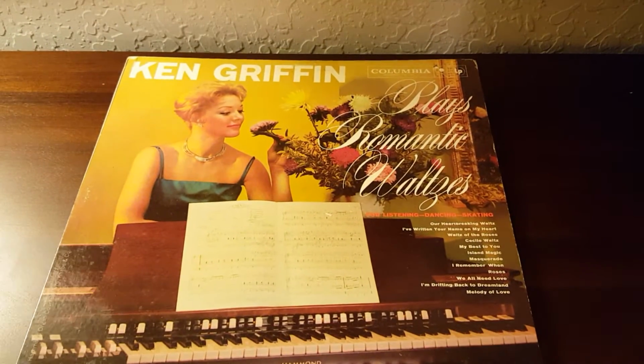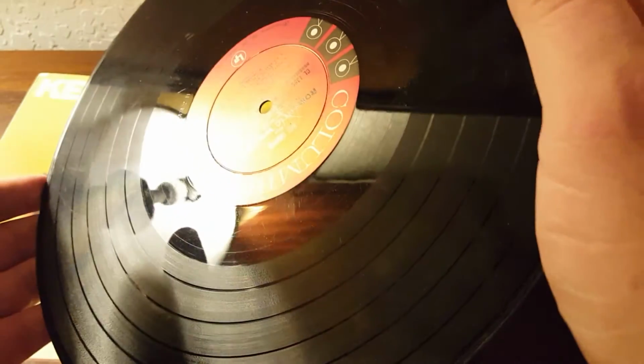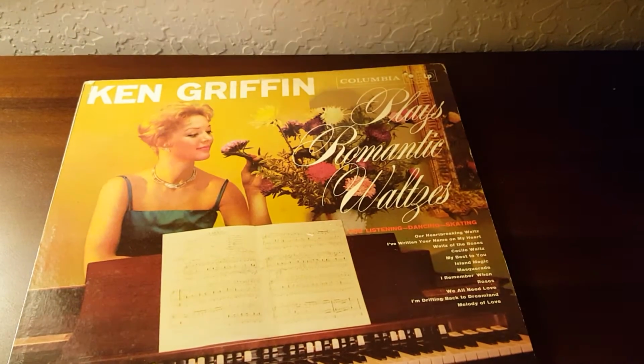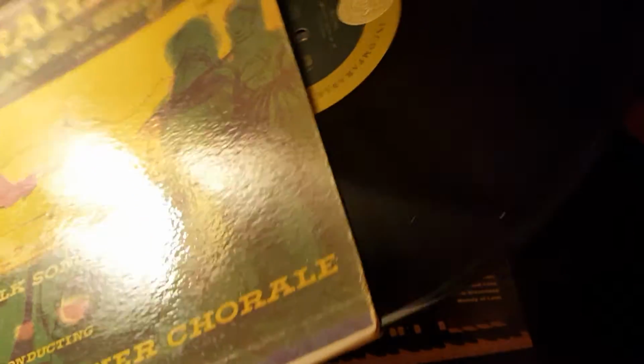So I've got a Ken Griffin Plays Romantic Waltzes. It's a Columbia label. You can see there's some sleeve wear, but the problem is there's no sleeve, so it's probably just been taking a beating in the outer sleeve. And we got another waltzes album. This one does have an inner sleeve, but the outer sleeve is pretty beat up. And these are all going to need a really good cleaning.